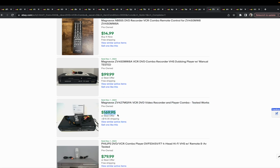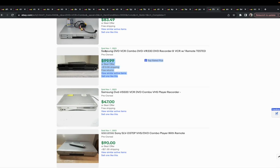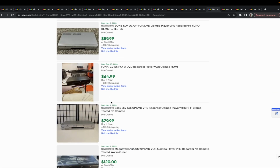Here's that Magnavox 186. As we scroll down, here's another one that's sold for $120. It's a Samsung. So check the model number. Very easy to look up that model number, VR330. Here's another one, 111. It's a Sony. Here's one that's sold for 88. So you can expect most of these go for about 60 to 80 bucks, 75 bucks.